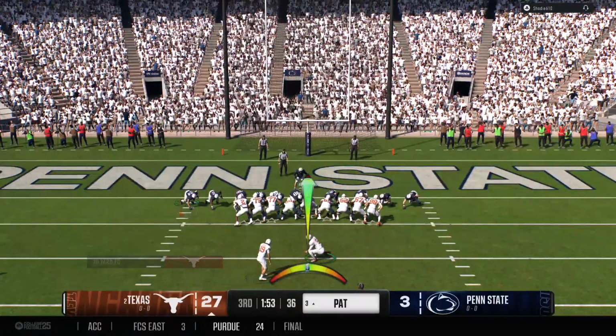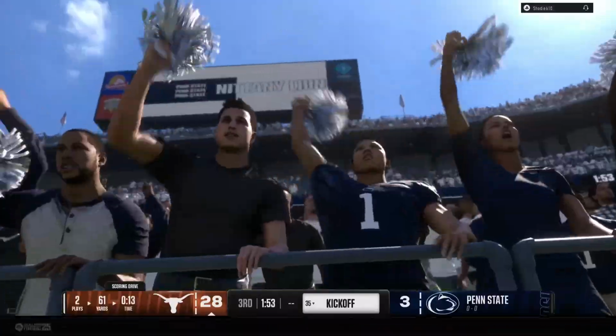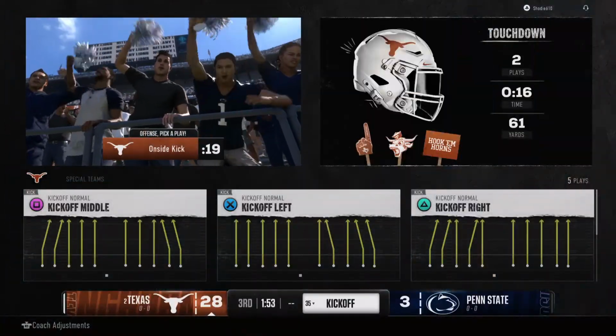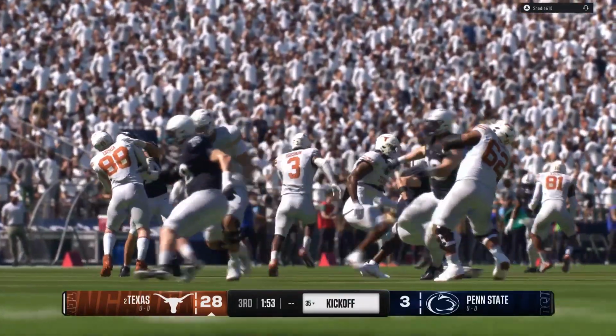They'll try to add another to their lead. And the extra point will tack another one onto this lead. Only took 2 plays to find the end zone on that drive, and gashing them on the touchdown run finished it off.